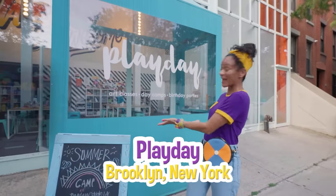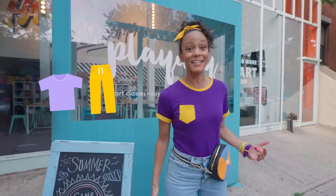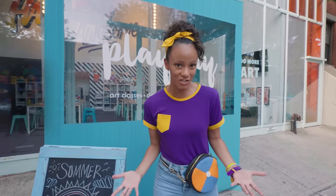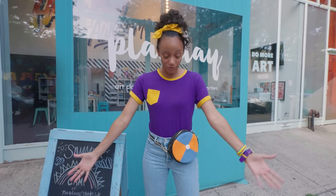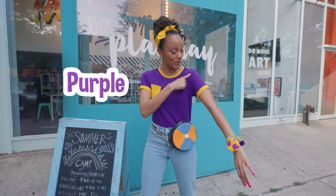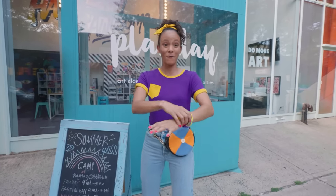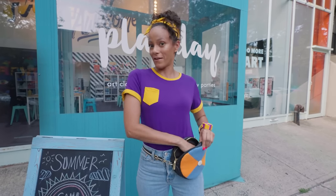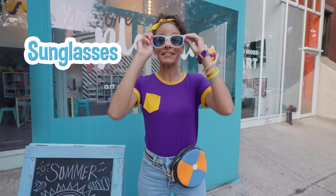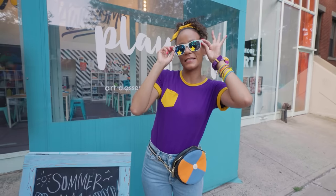Hi, it's me, Meekah, and today I'm at Playday in Brooklyn, New York. Today is all about fashion and style, which I love because fashion helps you express your personality. Check out my outfit. I have two of my favorite colors, purple and yellow. Oh, and I love accessories like my jam pack and my watch. And because today is really sunny, I have one of my favorite accessories, sunglasses. Hello. I feel so cool in my sunglasses.